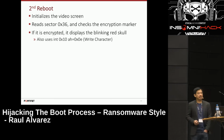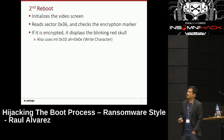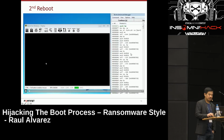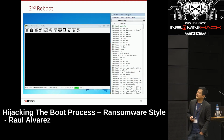During the second reboot, it initializes the video screen. It reads sector 0 and checks for the encryption marker. And because it doesn't matter if you encrypt 50% or 100%, it will be tagged as encrypted. If it is encrypted, it will now show the ransom note. This is how it generates it. Again, the display is using interrupt 10. It is now showing some graphics.